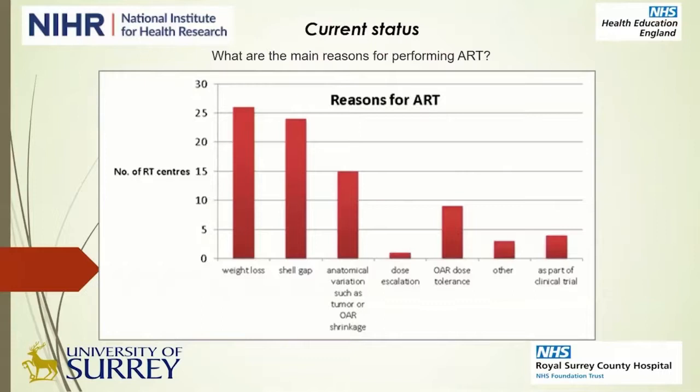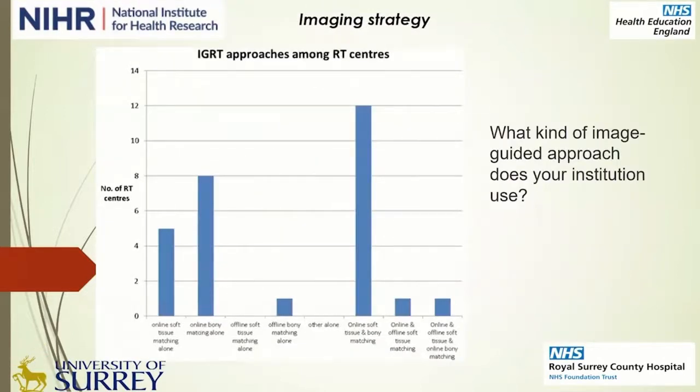So what are the main reasons for performing ART? You can see the 4 main reasons for performing ART. The first one is weight loss, the second one is the setup gap, and the third one is anatomical variation, such as tumour shrinkage or OAR shrinkage, and also OAR tolerance, like the spinal cord, where the tolerance could be another reason for performing ART. So what imaging approach are the radiotherapy centres using? Most of them perform ART using an online approach, so either using online bony matching alone or online soft tissue matching alone or both together.